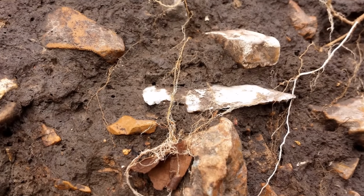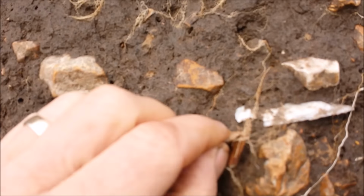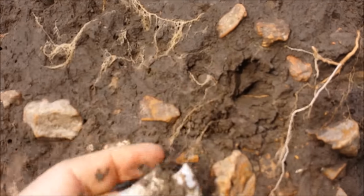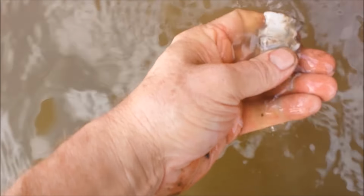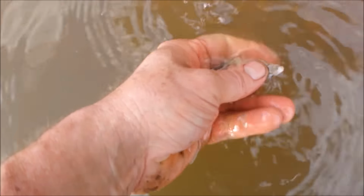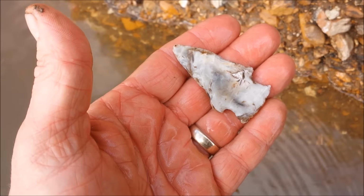Keep looking. Right where the dirt changes here. As a matter of fact, I know it's one. Looks like it might have a little tip nick. But it's definitely a point. I'm glad to find one. Oh yeah. Nice little mozarkite point. Maybe a cup corner notch. That beats the heck out of the white stripe.